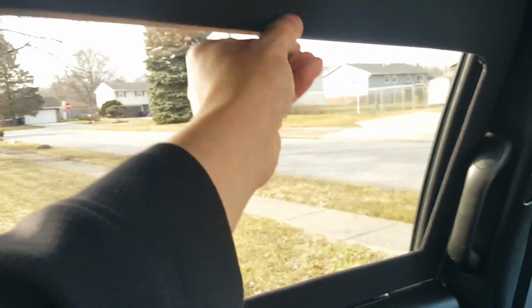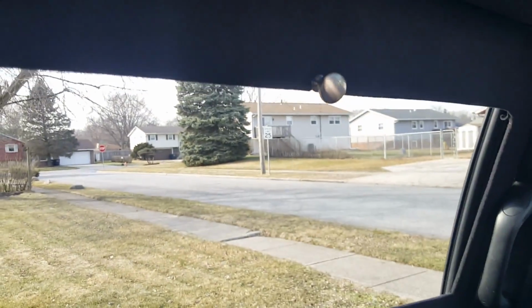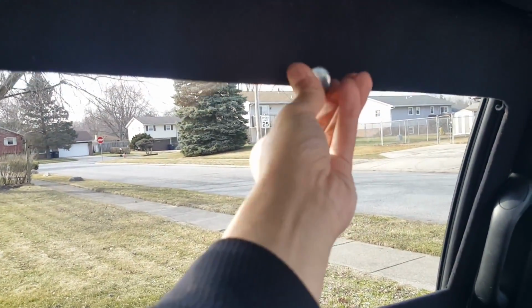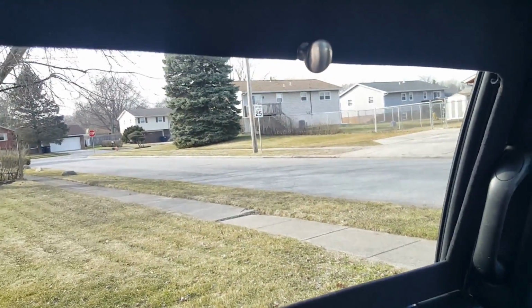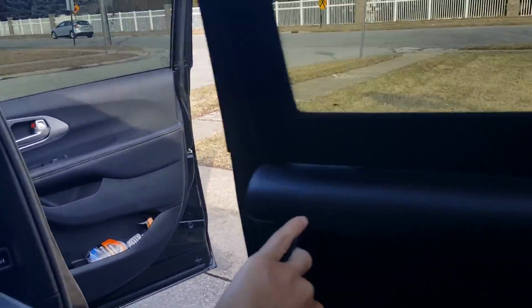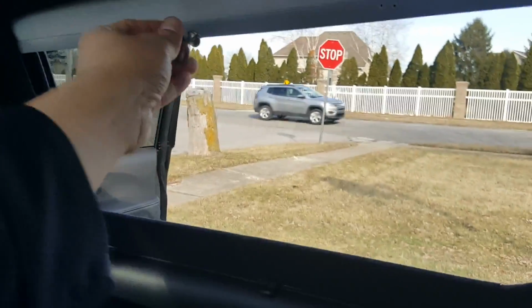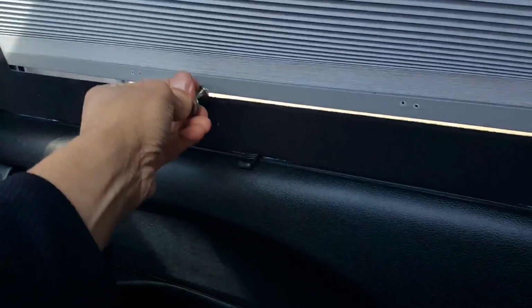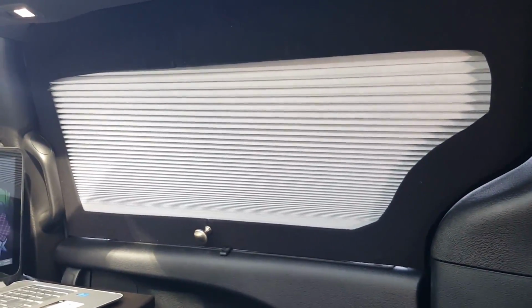And then it just goes back up the same way, and it stays up there on its own. But if it didn't, all I do is tighten this, and it tightens it to the frame itself, and so that's not going anywhere. I've got the same on the other side. So you just bring that down, and it fits into a little slot, and then tighten it up, and there we go.